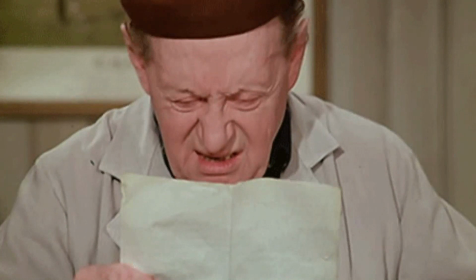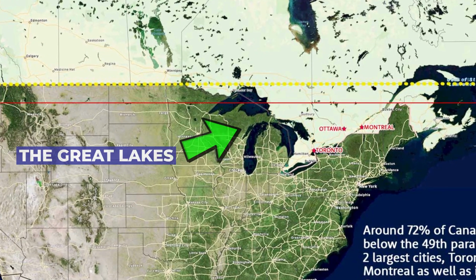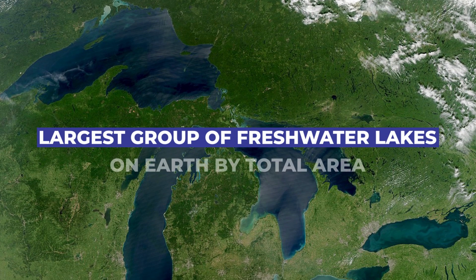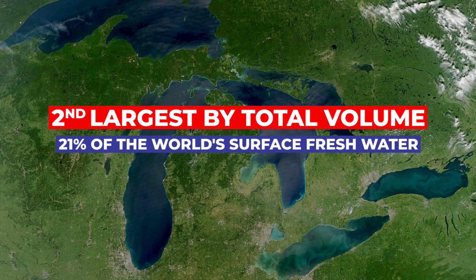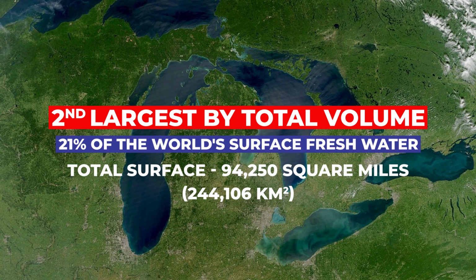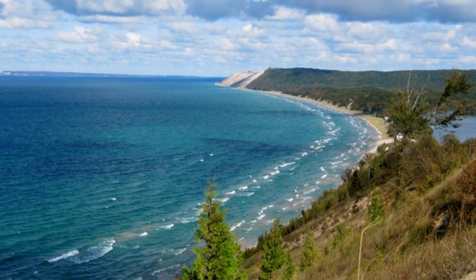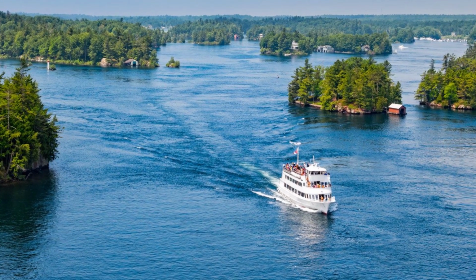However, there's also another reason most people reside in this small area below the 49th parallel line: the Great Lakes. This is a freshwater lake system and is of importance for the population. The Great Lakes are the largest group of freshwater lakes on Earth by total area and are second largest by total volume, containing 21% of the world's surface freshwater by volume. The total surface is 94,250 square miles, 244,106 square kilometers.